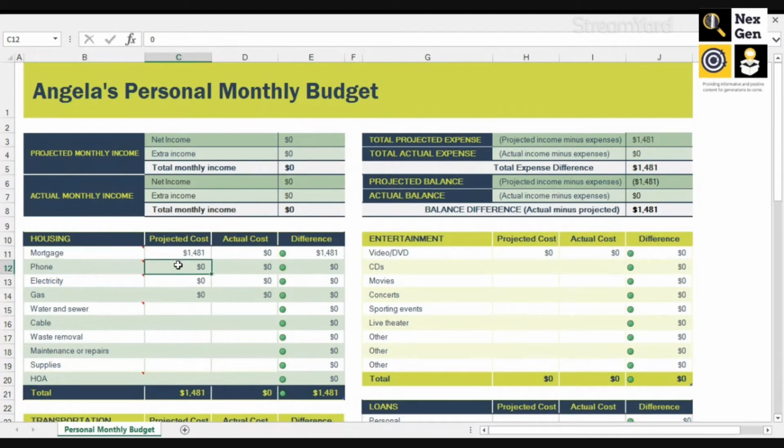Now, for her phone, she has a combination of phone, cable, and Wi-Fi. And she is under a two-year contract, which they offer a discount. This meets her needs for right now. So we'll go ahead and put that amount in, and it is $215. Okay. Now, for her electricity, she has a combination of electricity and gas. So that comes under one bill. They separate her usage.